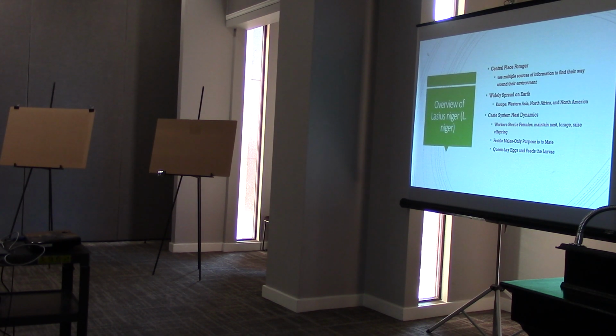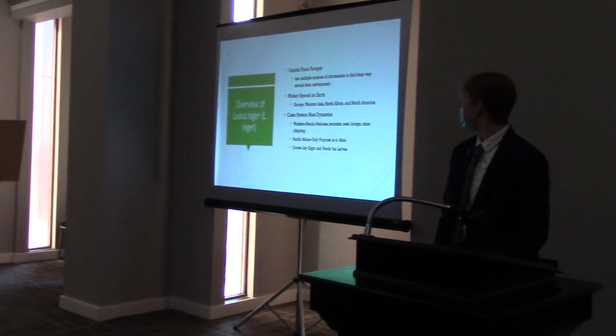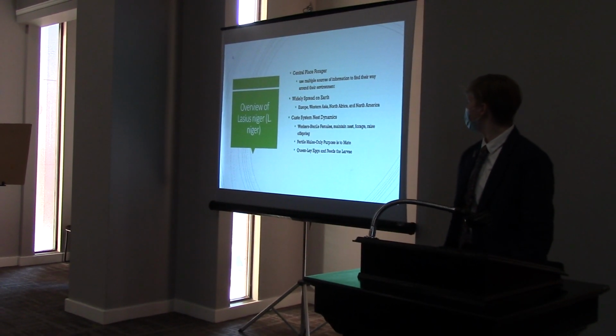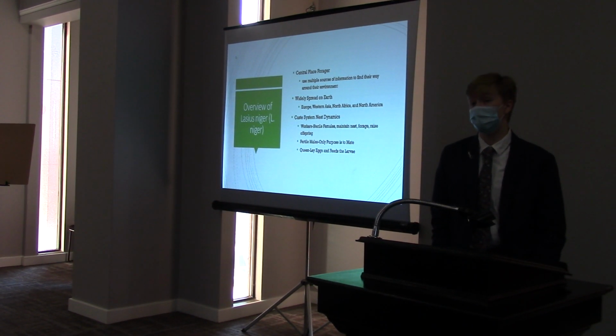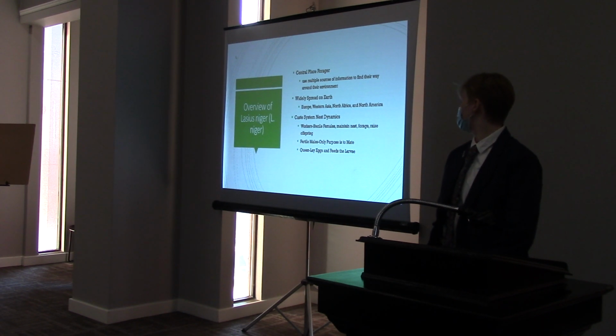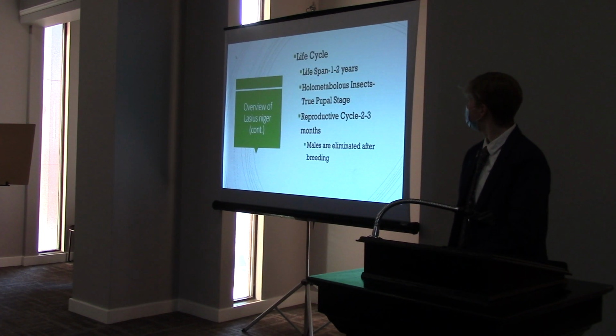They have a sort of caste system where there are 3 different castes. There are workers, who are sterile females, and they maintain the nest, forage for food, and raise the young, the larvae. Then there are the fertile males, whose only purpose in the colony is to mate, and the queen, whose only job is to lay eggs with the fertile males and feed the larvae when they are very young.